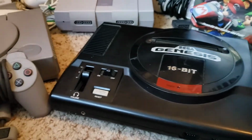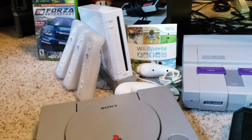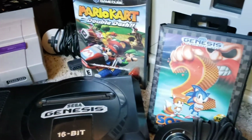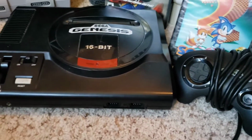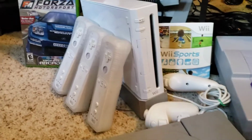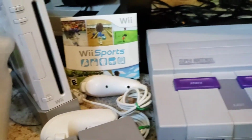But what I got each month. So this month was actually pretty crazy. I got a pretty large amount of stuff. 4 consoles and a couple games. I wish I had got more games, but that's alright. But hey, this is a pretty good lot of things. So I guess let's get into them.